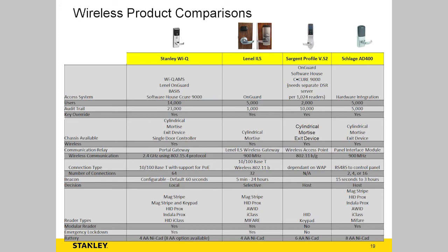There's a quick little comparison between some of the other products in the marketplace today and how the Stanley product relates to it. Again, the key things that I key in on in our product: intelligence at the door makes every decision right there at the point of control in order to maintain that security where it needs to be.